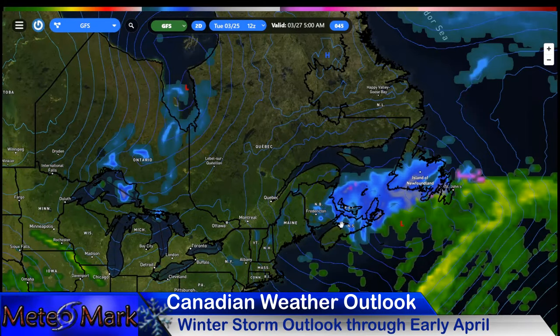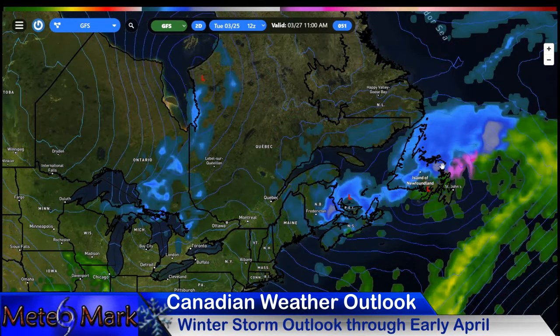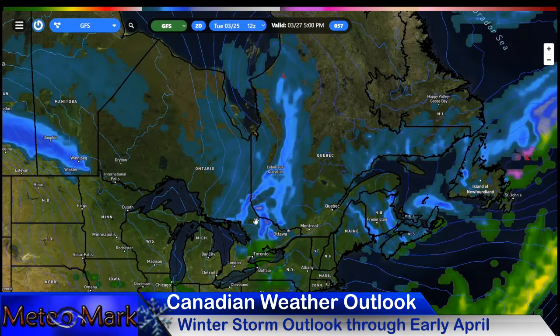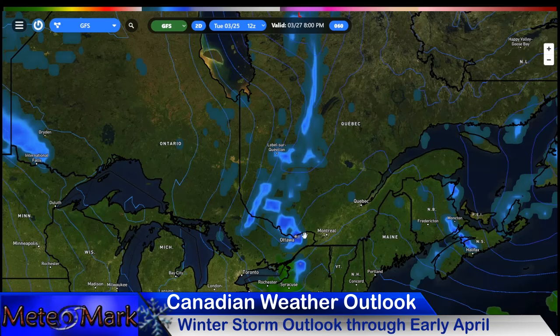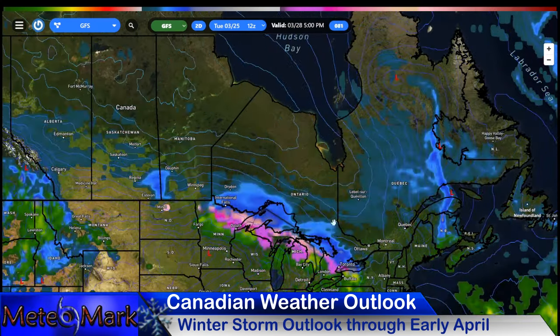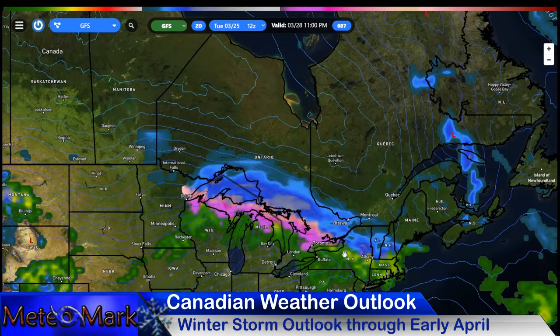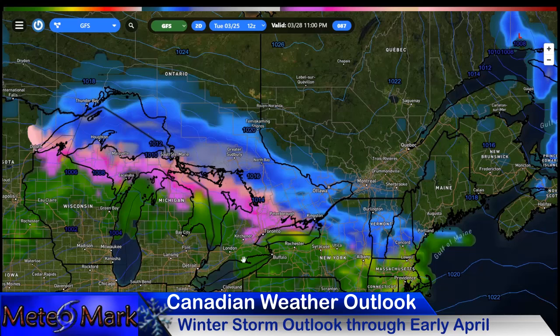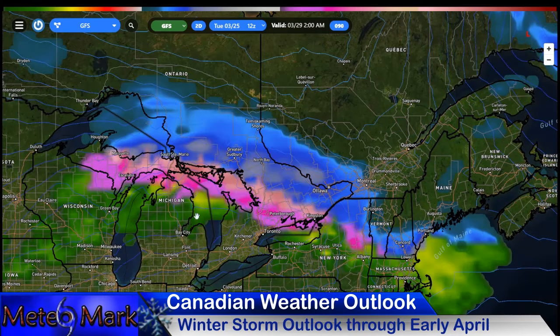flare up around eastern New Brunswick, northern Nova Scotia, Prince Edward Island, Newfoundland here. And then here is another burst of heavier snow moving through Ottawa right around the 28th into the 29th. Our next storm from the United States pushing a lot of snow northward here into southern Ontario, Ottawa area. Toronto, it looks like you're going to be a mix here.